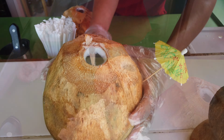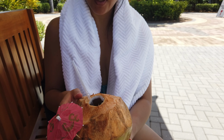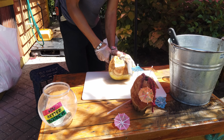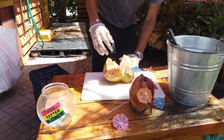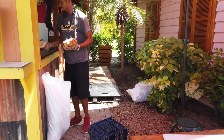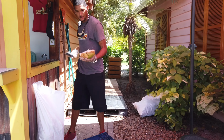You gotta drink out some of the water and make room for rum. Yeah. Oh, okay. That's good, man. More rum, the better. Yeah, this Belizean rum is strong. You don't need much. So good. Oh, so refreshing. Mostly husk.